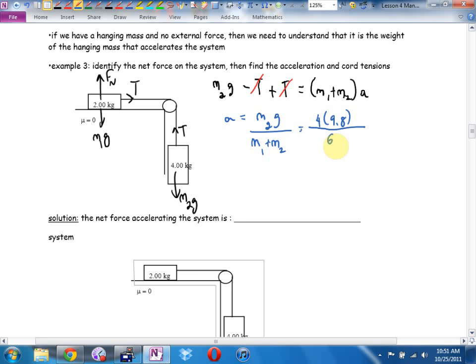I don't know, 6 point what? Good to see you finally reaching for the calculator. Oh no, we haven't needed a calculator so far, have we? 4 times 9.8 divided by 6. 6.53333333. So 6.53? Units? Darn right, don't overcomplicate it. There's a reason I told you in Physics 11 to memorize units. Okay?